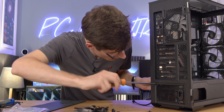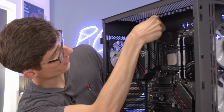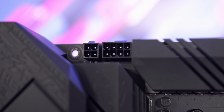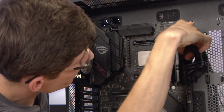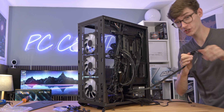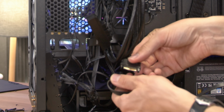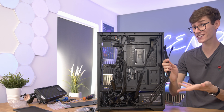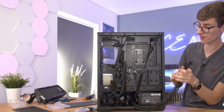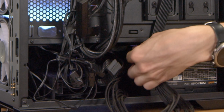Screw your power supply down to the case, grab the CPU power cable, then connect this up to the top of the motherboard. You can then feed this very big ATX power connection through. If you're using any 2.5-inch devices or you've got some SATA connections for RGB like we do here, then you can hook these up now as well. And then as for these PCIe cables, these are going to be used for the graphics card when we fit that last, but it is actually worth feeding these through now, just down here at the bottom.